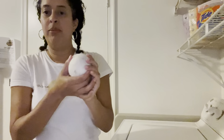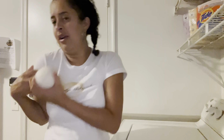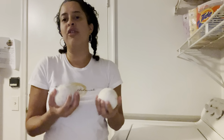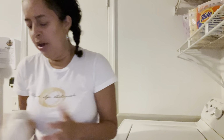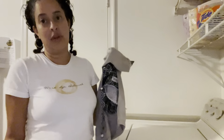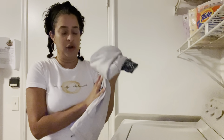These are water absorbent, so they help to make the clothes dry faster. They also catch lint. This one has got a lot of lint on it. It's seeing the end of its days, so probably gonna have to get some more. You can get these at Marshalls, Amazon, Grove. I got them from Grove Collaborative. I don't put any dryer sheets in with cloth diapers because, again, that can ruin the waterproof coating. So with nothing, you just throw them in, dryer balls, that's it.